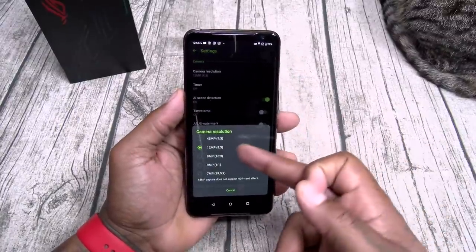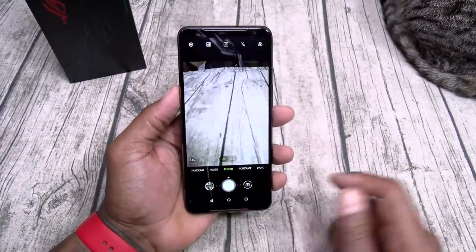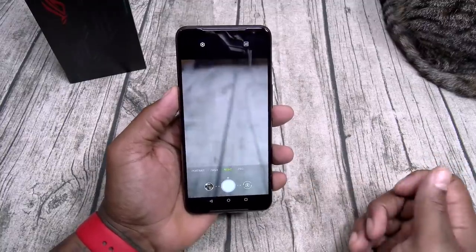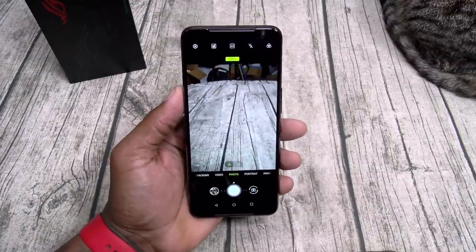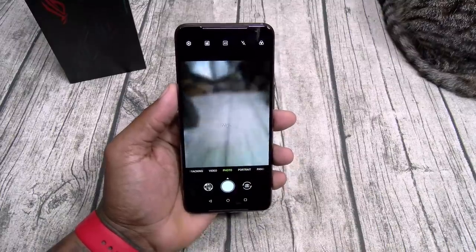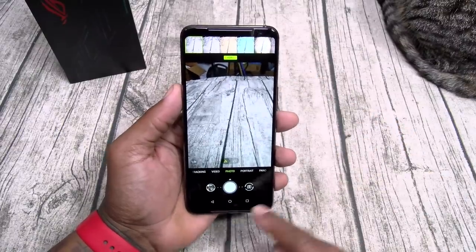Okay, so you got 48 megapixels or 12. I'll just leave it on 12. I'll do tests with both though. You got portrait mode, panoramic, you got night mode, and pro mode. All right, now let me show you something real quick. In regular photos, you got wide angle mode and regular. Now, of course, you got HDR, you got all your different filters.